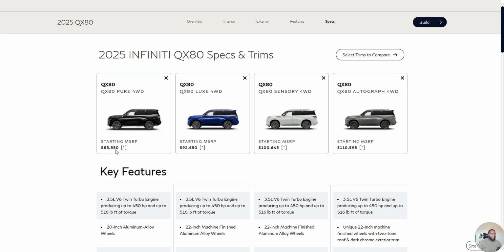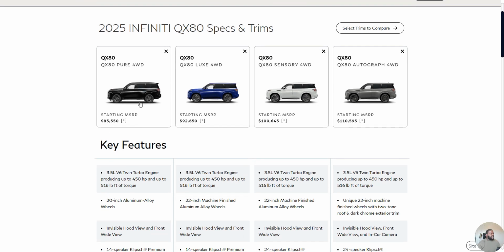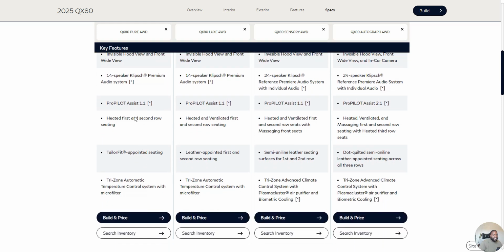So we're actually starting our price off at $82,450. We're gonna have 20-inch wheels on this Pure. We're gonna have synthetic leather. We're gonna have heated front and second row seats. We're gonna have the 14.3-inch and 9-inch touchscreens. We're gonna have 14 speakers for the Luxe audio system. We're gonna have comprehensive driver assistance features.